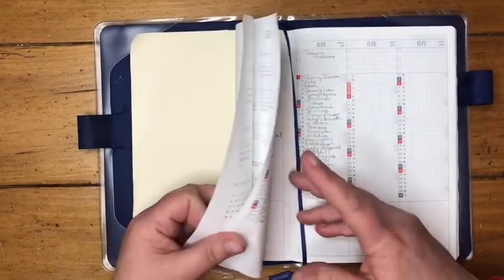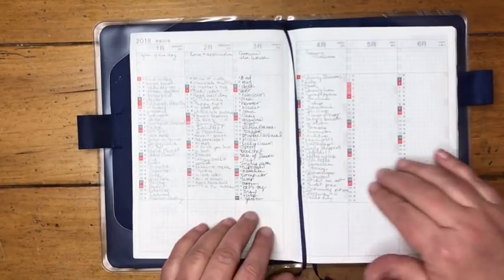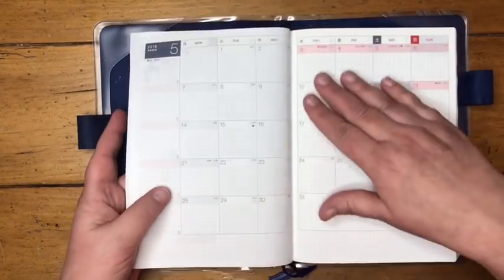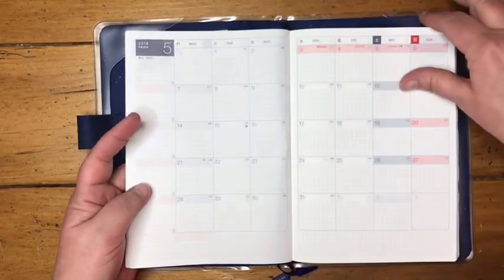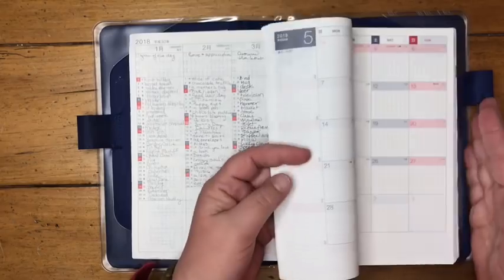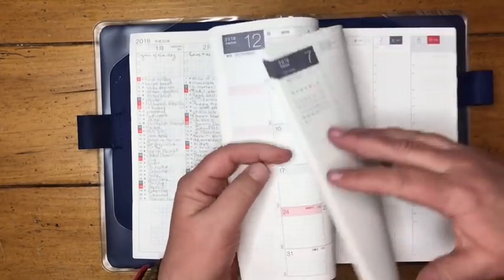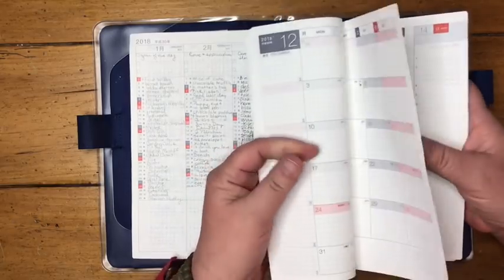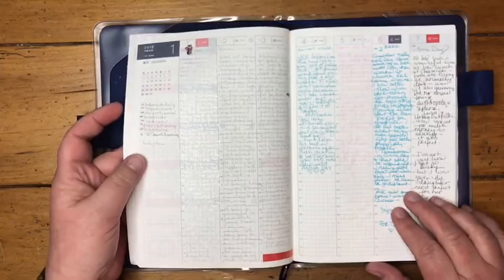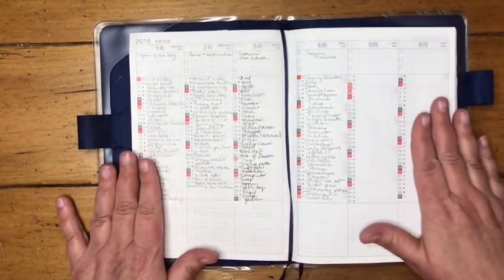To start, it has a yearly calendar, but it also has a 6 months at a view. Then it goes on to have a monthly calendar spread and then also daily calendar spreads. In between, there's also a weekly spread, and it looks like this. I use that just to write a daily journal. Anyways, I'm going to start with my 6-month spread.